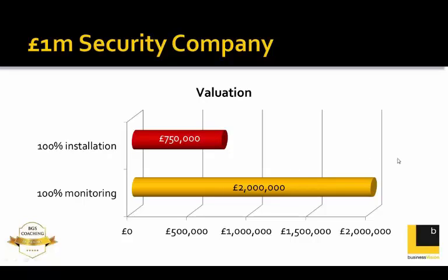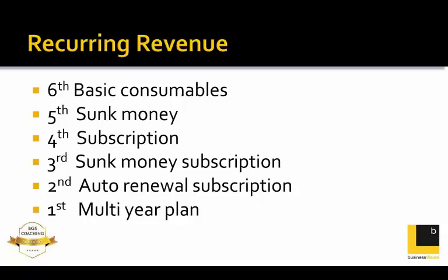But just as a flavour, let me guide you through the 6 key types of recurring income in the order of the least valuable to the most valuable. So in 6th place, we've got basic consumables. An example of that would be, let's say, Starbucks selling coffee. There's no reason that you would actually come back, but it is a consumable. So once you've had 1 cup of coffee, in a few days or a few weeks, you're probably going to want another one and you'll come back. And again, as long as you're happy with Starbucks, that's probably what you'll buy. So that's a basic consumable.